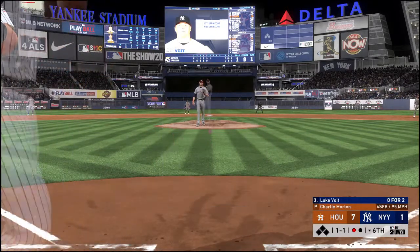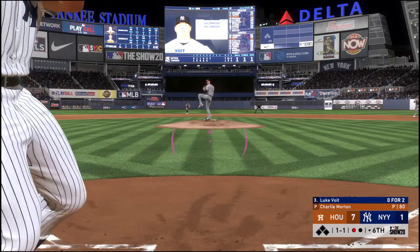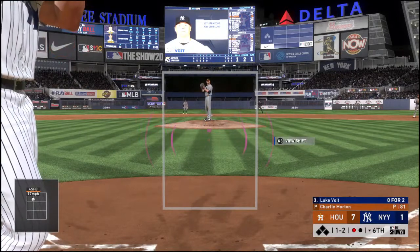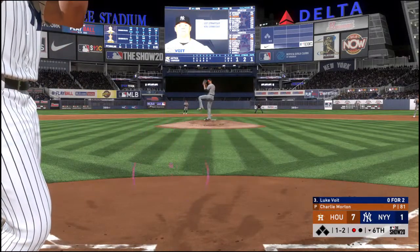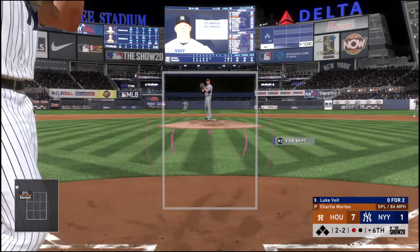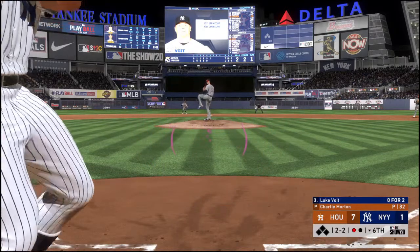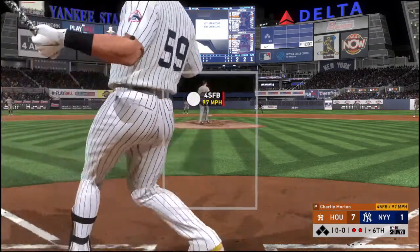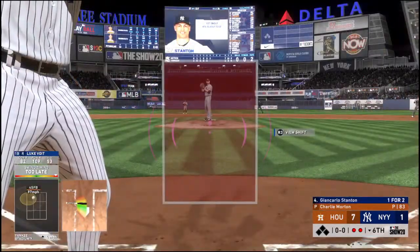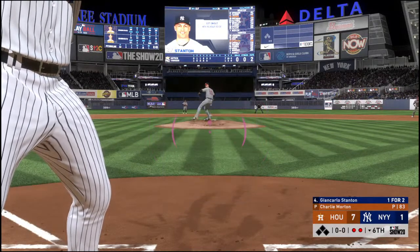A ball and a strike. And that's taken for a called strike 2. Ready to deliver the 1-2. 2 balls, 2 strikes. Got him. And that's the 3rd time we've written a K next to his name in this one. Up next for the Yankees, Giancarlo Stanton now. It was a flyout for him in his last trip.